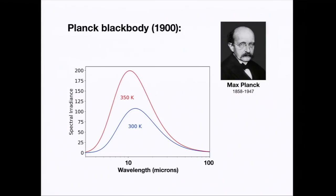The physics of blackbody radiation has been understood very well since 1900, when Max Planck wrote down the mathematics and the physics that led to the curve shown here, where you can predict how bright an object is at a given wavelength just from its temperature. So here are our two curves showing what a 300 Kelvin blackbody looks like. 300 Kelvin is room temperature.